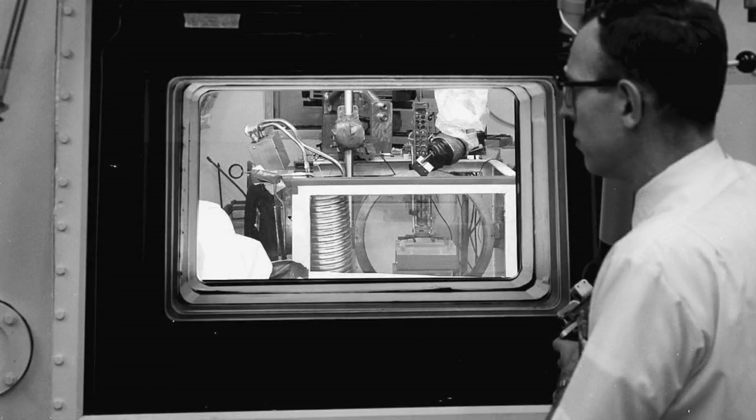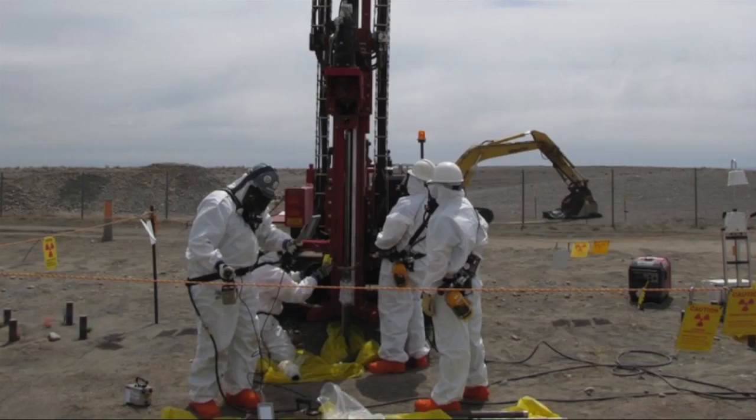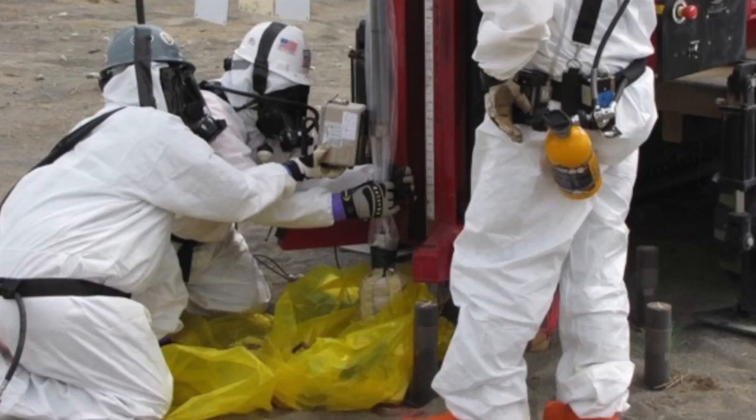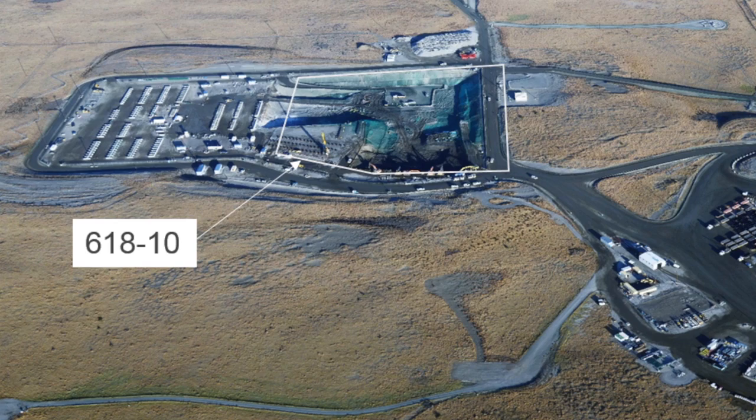Practices during the production era resulted in the disposal of a variety of wastes within the project. This required extensive characterization before excavation could begin. Workers are making significant progress in removing waste from the 61810 burial ground.